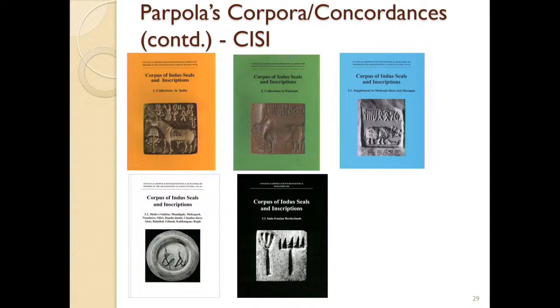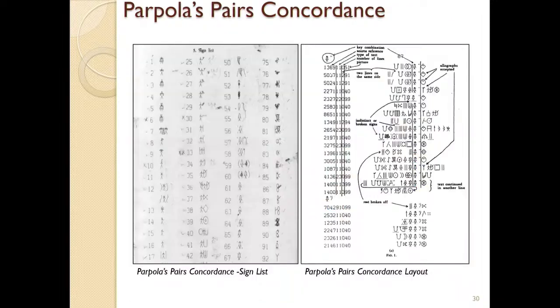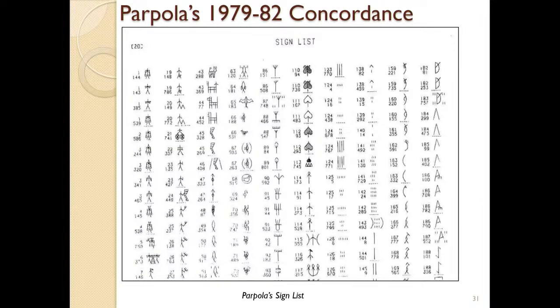This is how they look. I'm most familiar with the top 3, so I haven't seen the last 2. Okay, this is Parpola's pair concordance and sign list. This is a sign list, and he used the pairs here. If you look at it, you will see 2 signs: the double quote and the fish sign here. He used that as an analysis. So this did not last long.